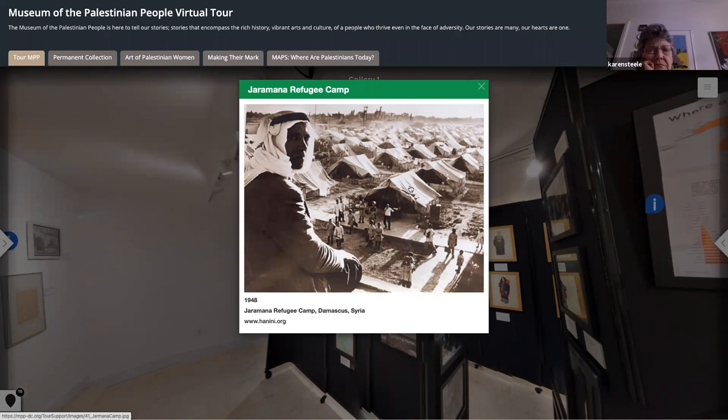They are, for the most part, the only lives that Palestinians know today. Many Palestinians who live there know that the only thing they know is being a refugee.